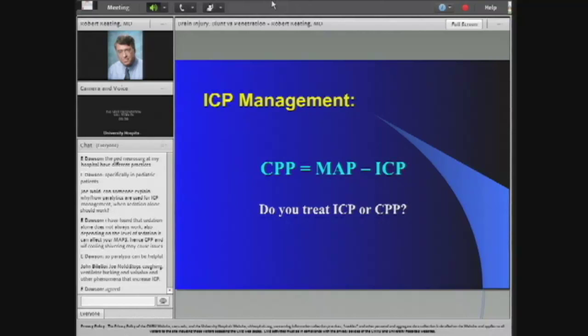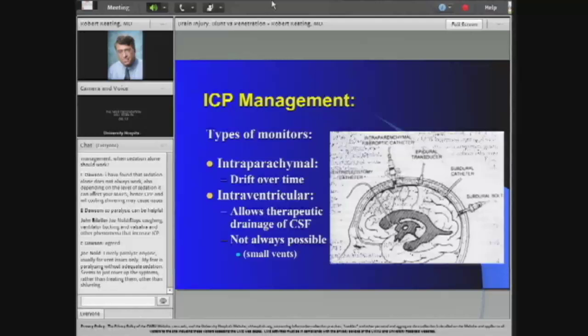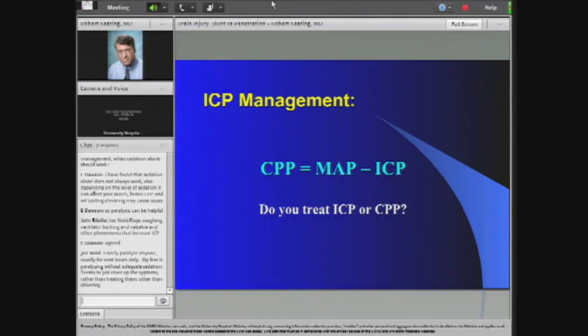Very accurate. They do have a tendency, though, and one can watch this and look at the trends. The other approach is to put a catheter in the ventricle, get pressure, but more importantly, you can drain CSF, which can be a valuable adjunct in controlling intracranial pressure. So cerebral perfusion pressure equals mean arterial pressure minus the ICP.